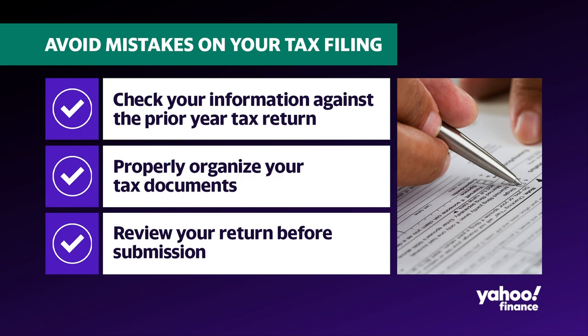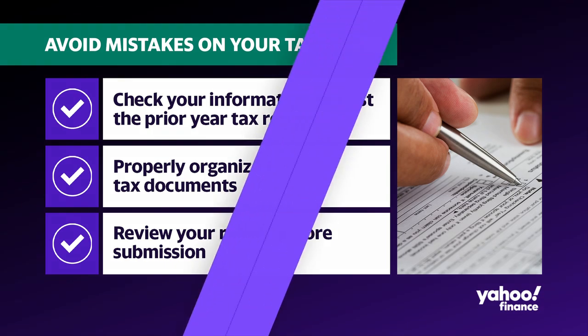Second thing is you want to make sure that you're properly organized with all your tax documents to make sure that you're not going to misplace anything. And the other thing is to make sure you review your tax return very, very carefully before you actually submit it. Dan, what happens when you file your tax return and you owe, but perhaps can't afford to pay immediately?